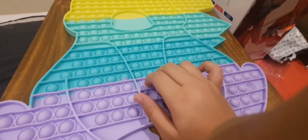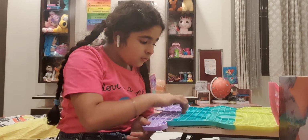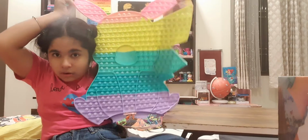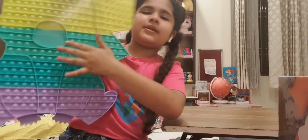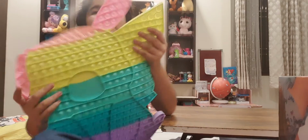Does it have a loud side? Yeah, it does. Wow, wow, wow. It's huge. This is so big. Oh my god. I didn't expect it to be that big. I thought it would be like this, like right here till there. No, but it's so big. It can't even fit in. By the way, it's a Pikachu.